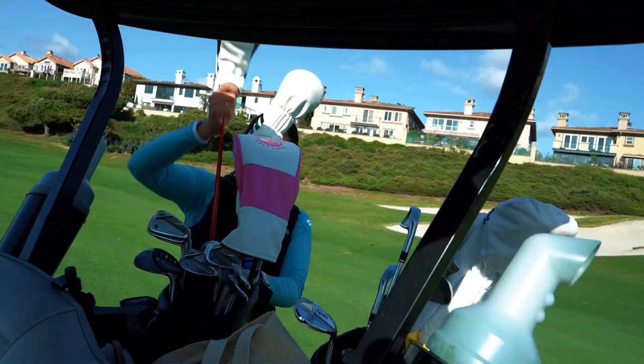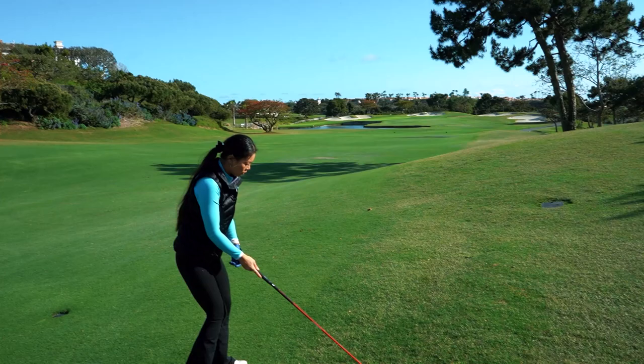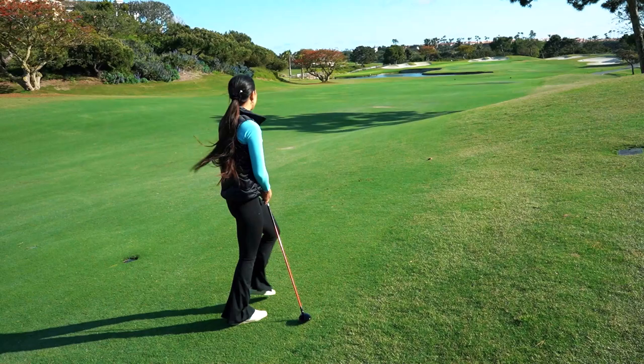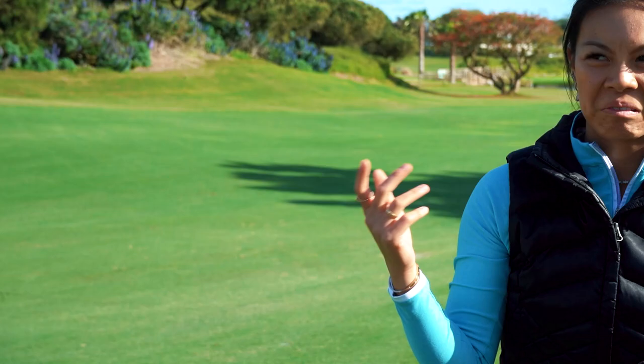Solid. I'm going to take a 3-wood, but there's a tree. I don't know, just punch it. Smartest thing to do, actually. Whoa, that was really good. I did that. I thought I was going to hit that tree and then go in the water, but I went under it and then over the water. Where are you now?